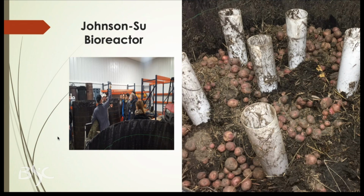Nolan is pictured on the left, giving a tour to a group that wanted to learn more about the bioreactors. So this picture here, the larger picture, is a picture of the top of the bioreactor.